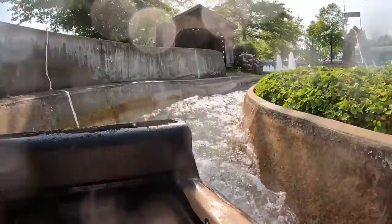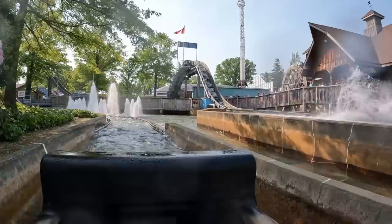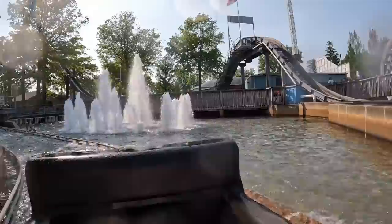There's a lot of people paying per ride here. I think you have to buy tickets and then scan a band still, instead of actually getting individual ride tickets. Quite interesting. That's nice, that is.